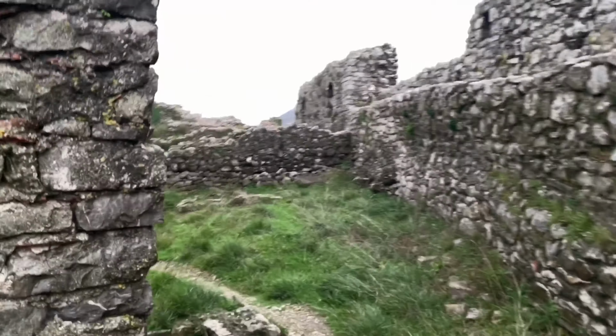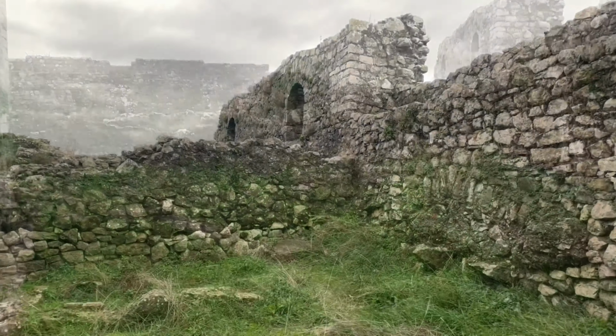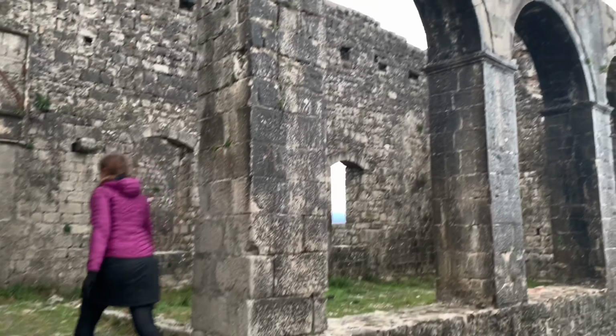The rest of the ruins identified in this space of the castle belong to a storeroom, to a prison and to a church which was later turned into a mosque.